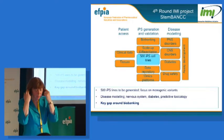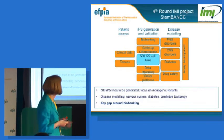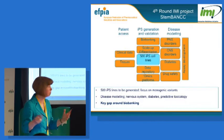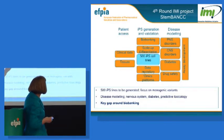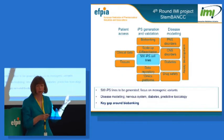Now, the Innovative Medicines Initiative has already set out on a piece of work. It's called STEM Bank. And what we're doing here, pharma companies have all come together, and we're making multiple iPS lines. And we're doing that from different types of patients, and we're also developing disease modelling methods.